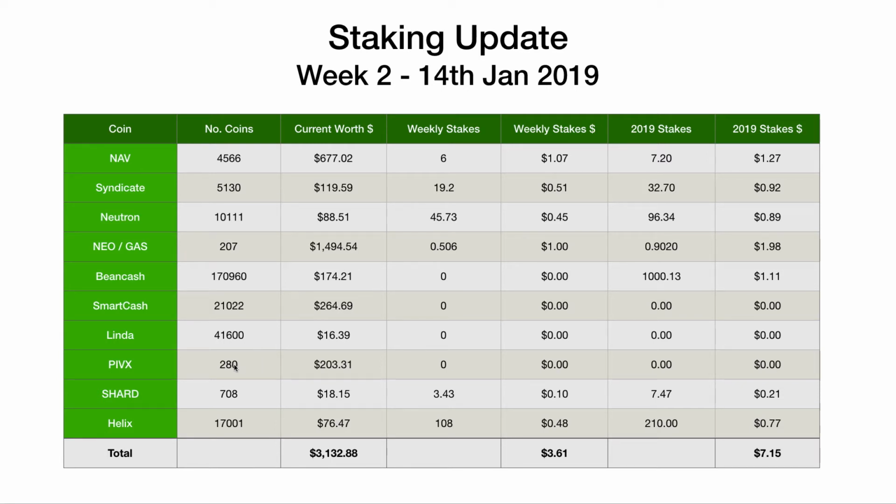PIVX, only 280 coins, so I'm not expecting weekly rewards for this. If we get maybe one reward a month, something like that, will be good. But again, these coins are ones that I'm looking to build up the numbers of. I did previously stake PIVX on a staking pool, so we received tiny amounts every day, but because I'm going to be increasing the number of PIVX I'm holding, I've got those in a local wallet. So nothing to be worried about, the fact that we haven't received any stakes for these few.